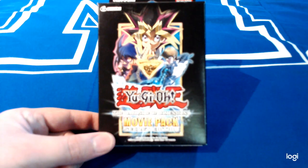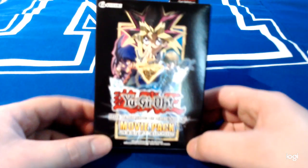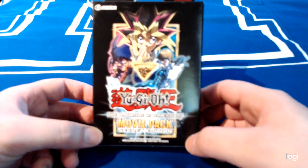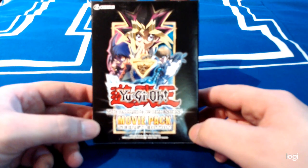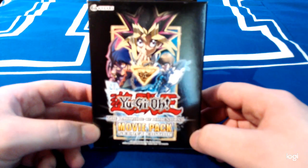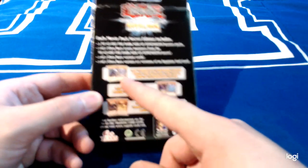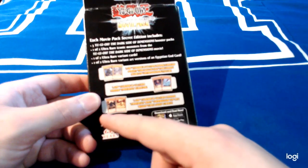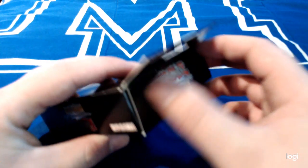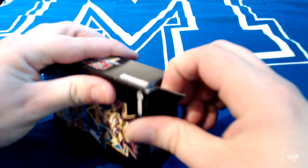And here we go with something I did not expect. I was just out doing a snack run in our local Walgreens and came across this Yu-Gi-Oh! The Dark Side Dimensions Movie Pack Secret Edition. I don't know anything about a secret edition, but apparently it comes with a Dark Magician or Blue Eyes, Crystal Dragon or Dooza, and either Obelisk or Slifer, and you can only get Obelisk if you actually went to see the movie. Or maybe if you got it on DVD, I don't know why I still haven't gotten it on DVD, but let's just see what's in here.